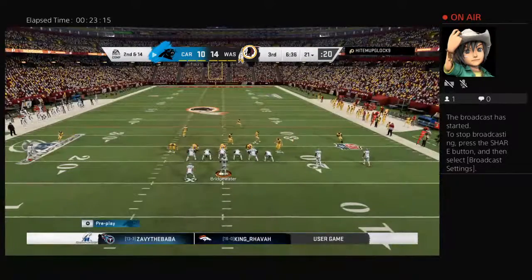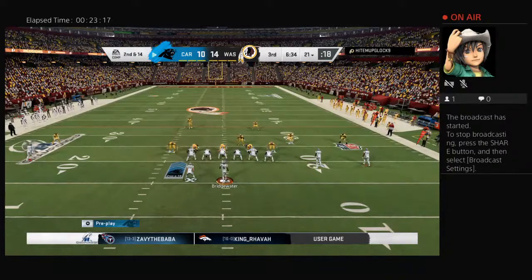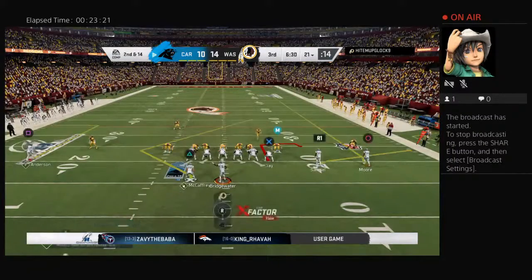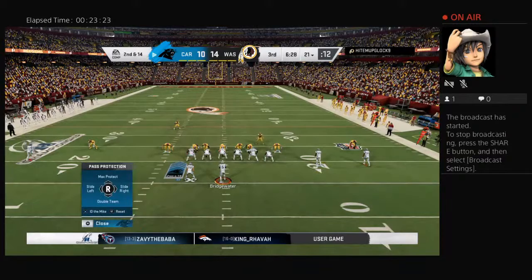Well, the first play of the drive lost 4. Now they'll look to move it forward here on 2nd and 14. Watch the screen, watch the screen. Check nickel, nickel.